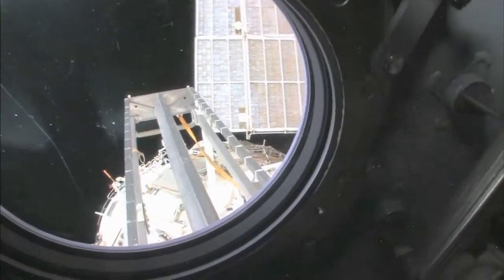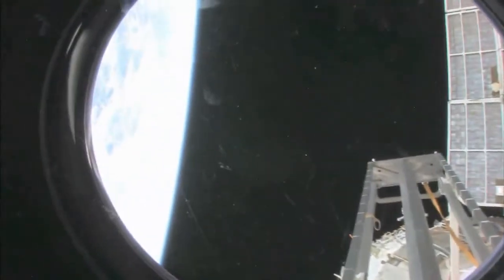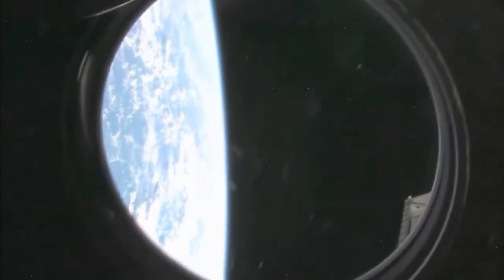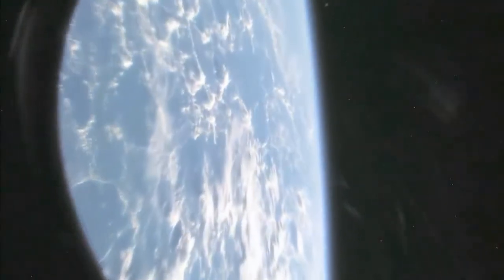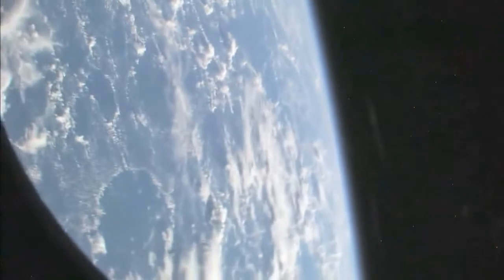And this is the hatch that I opened up and went outside for a spacewalk, and we're looking aft on the space station. There's a ladder, some solar panels. We're looking at the service module, Zvezda, and looking at our beautiful planet Earth. Let's see if we get a nice little view here of Earth. A little small treat, because no tour of the space station would be complete without it.